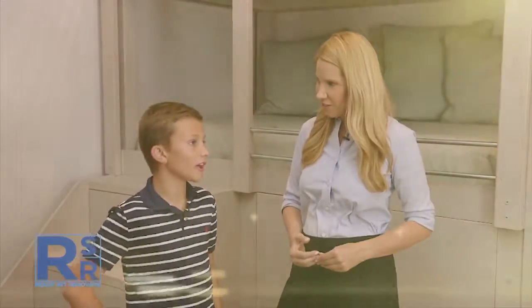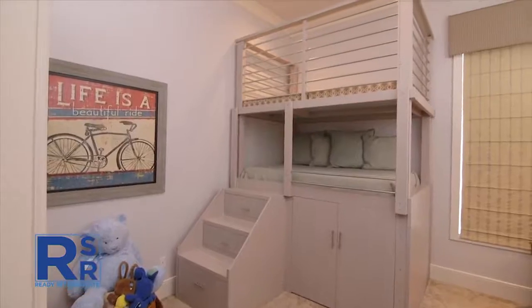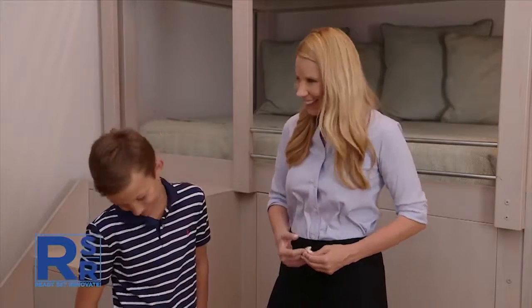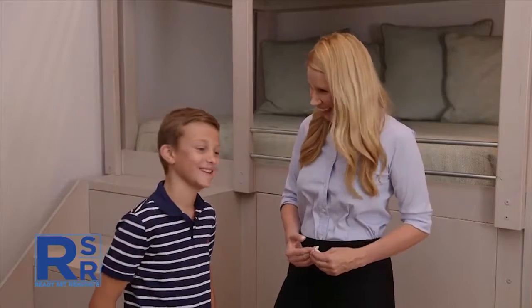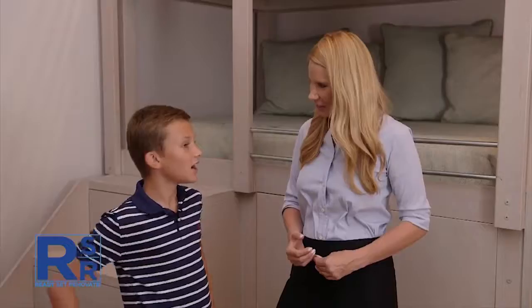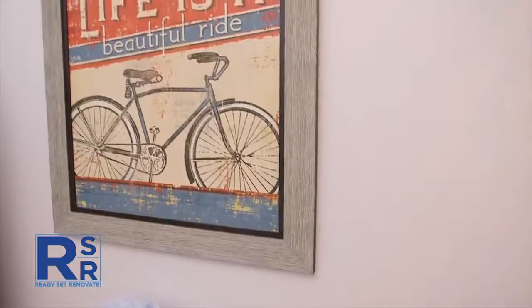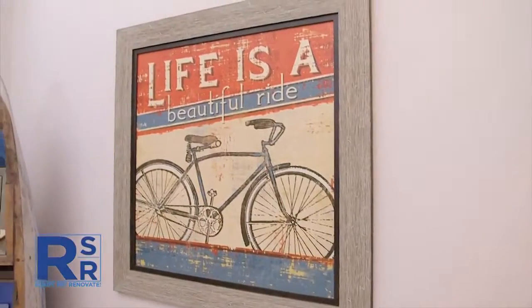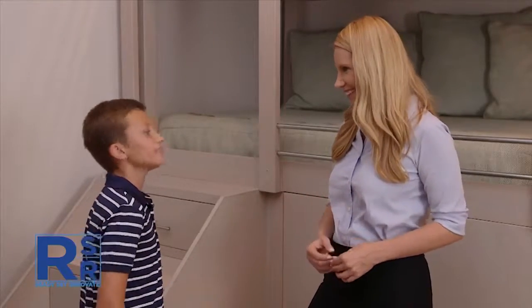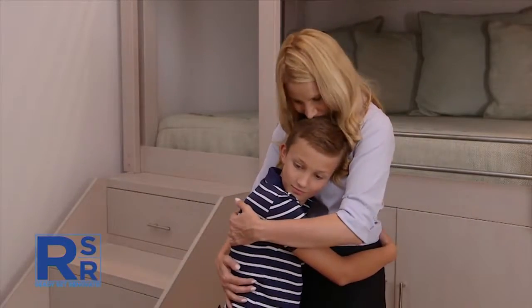I think it looks cool. I got everything I wanted. I got the blue walls. I got the loft with the cave at the man cave. You got a man cave? That's cool. Do you like it down there? Yes, I do. What are you doing there? Me and my friends have sleepovers down there. It's like the sign says, life is a beautiful ride. So what you're saying is you love this room? Yes, I love this room and I love you too, Mom. I love you too, Kitty.